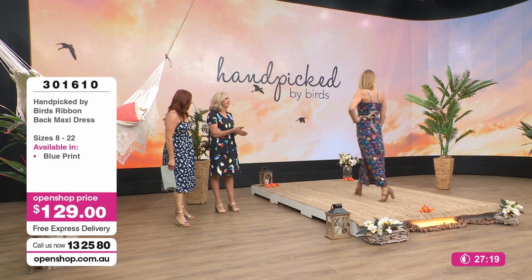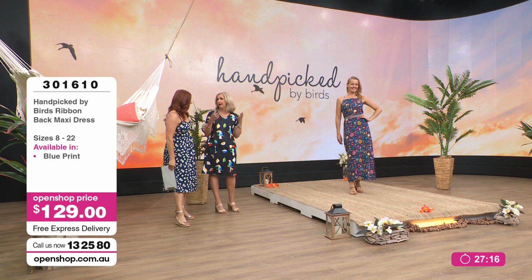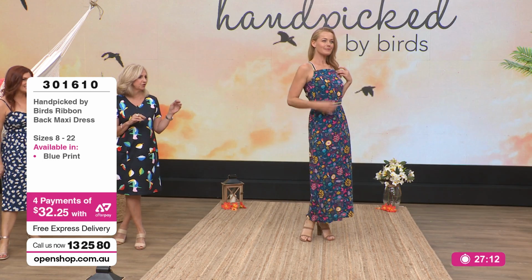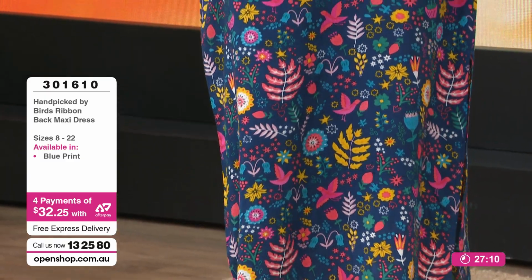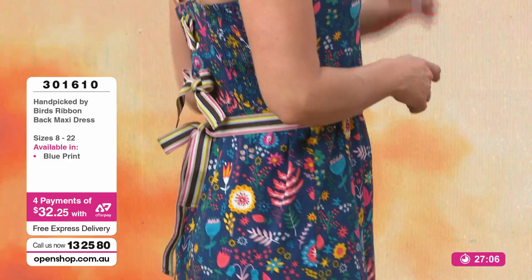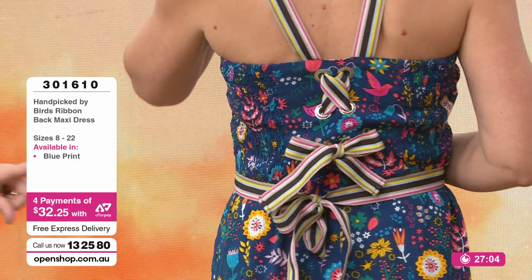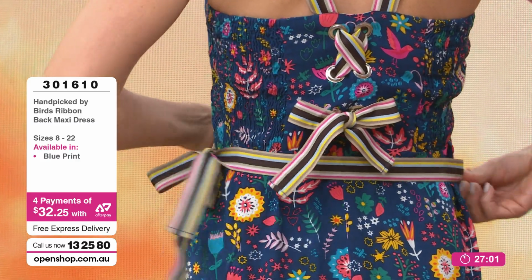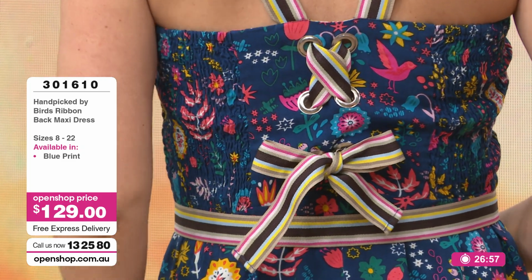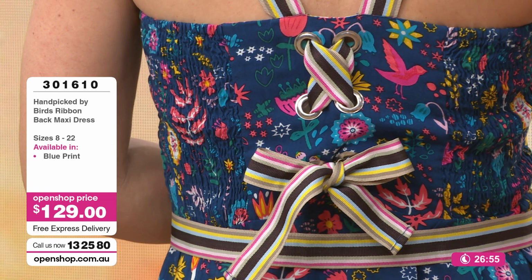Well, the detail here again, you've got added ribbons, not just buttons and bows. So the ribbon is in the stripe, which is picking up lots of colours from this beautiful pattern in the dress. And when Bianca turns around, you can see this crisscrossing through there. You can actually wear the tie at the front if you wanted to, or you don't have to wear the tie if you don't want to. So it's a really versatile dress again.